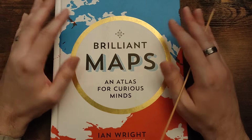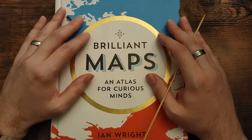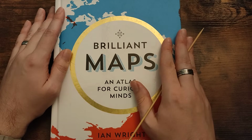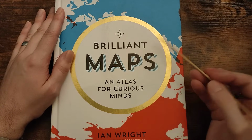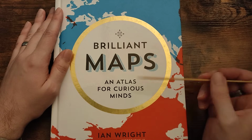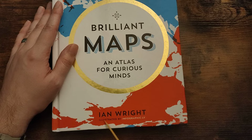So, I couldn't help myself. I had this on my wish list on Amazon for like 6 months, and I thought, oh, do you know what, I'm going to treat myself and buy another new book. We only just started the other book, but anyway. So this one's called Brilliant Maps, an Atlas for Curious Minds. That's definitely describing most of you guys and me. And it's by someone called Ian Wright, not the ex-footballer, I assume, ex-Arsenal footballer. Illustrated by infographic.ly.